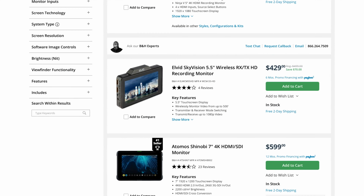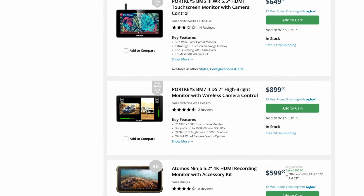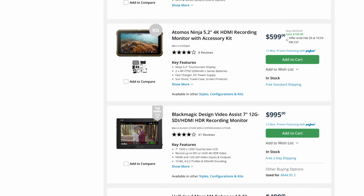There are literally hundreds of monitors out there, from a bunch of different brands. SmallHD is one of the most respected names, but they've got a price tag to match. Just think about what you need out of a monitor, find one that checks those boxes, and you're good to go.